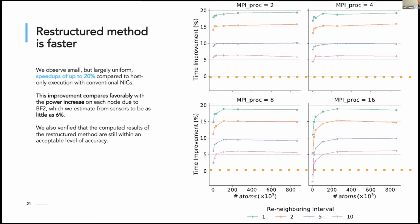So this is a pretty nice result considering, other than repartitioning the code, we didn't do a lot to the code. We didn't do additional vectorization for the ARM CPU, which probably would provide a better performance benefit. We didn't vectorize the host code. So we really just restructured the code and some of the algorithms. The other key thing that we note here is that we got a 20% speed up in the worst case, most frequent reneighboring situation.